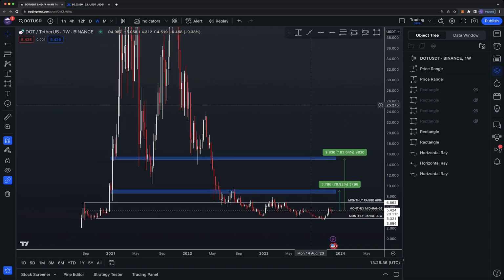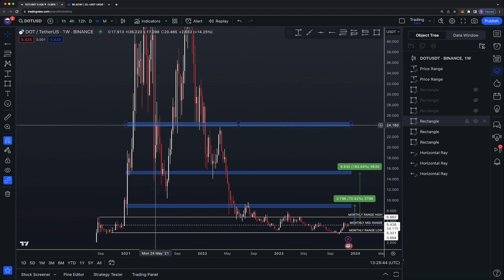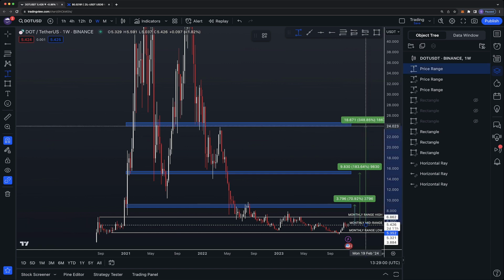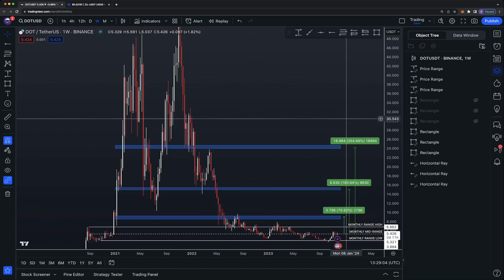Next TP area for me would be up around $24-25. Again, a clear level of support and resistance in the past. Heavy level of resistance here in May and June 21. Flip to support August 21, December 21, January and Feb 22, January 22 before then losing it and then becoming resistance in March 22. So a significant level, again, a nice round number, $25. You're looking at about 350% return from today's prices.